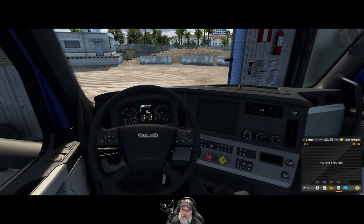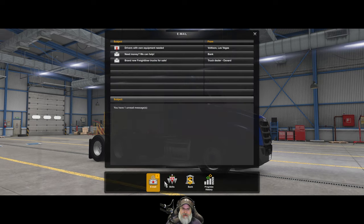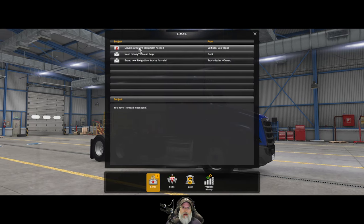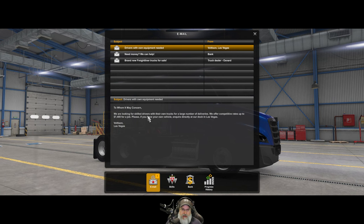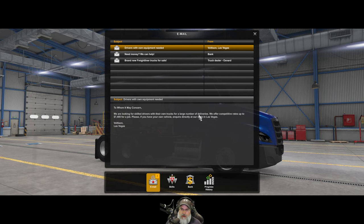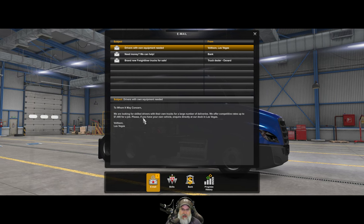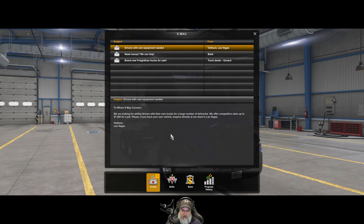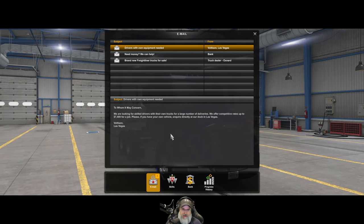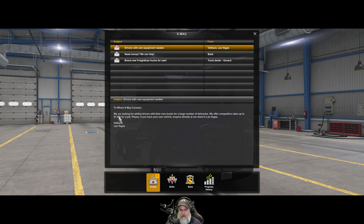All right, you guys, we are back. Oh, we got mail. Let's take a look and see what that has to say. To whom it may concern, we are looking for skilled drivers with their own trucks for a large number of deliveries. We offer competitive rates up to $7,400 for a job. Please, if you have your own vehicle, inquire directly at our dock in Las Vegas. Okay, so does this mean we sign a contract and do multiple jobs for them?